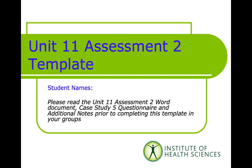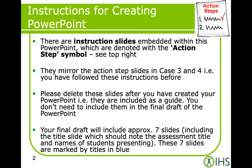On this one, you put in the student names. So whoever's working together, I couldn't tell you one of the pairings off the top of my head, sorry, pop them in there, okay? And then you have instructions, and you'll see up on the top right a little icon with action steps. They're the slides that you'll delete. Basically, this is what tells you what to do, and then you do it, and you delete the slide.